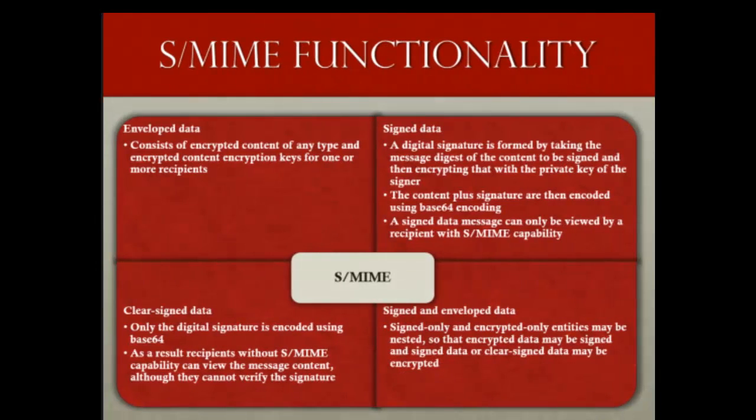In terms of general functionality, S/MIME is very similar to PGP. Both offer the ability to sign and/or encrypt messages. In this subsection, we briefly summarize S/MIME capability. We then look in more detail at this capability by examining message formats and message preparation. S/MIME provides the following functions: enveloped data. This consists of encrypted content of any type and encrypted content encryption keys for one or more recipients.